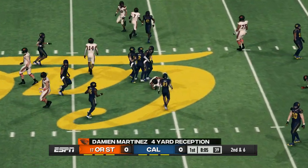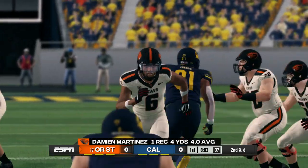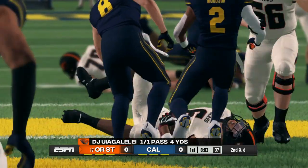Got it. And he goes down quickly. Martinez gains 4 yards on that reception. That makes it 7-6.